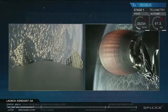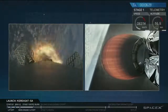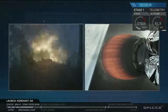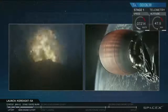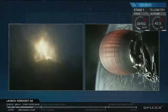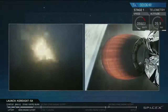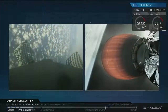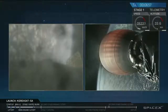Drone ship AOS. Stage 1 AFTS has saved. Stage 1 entry burn has started. Confirmation of entry burn start. 20-second burn. Stage 2 continues to follow a normal trajectory. Stage 1 entry burn is shut down. And we have shutdown of the entry burn.